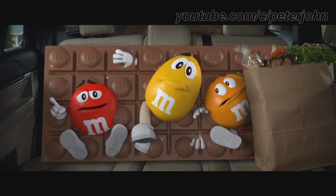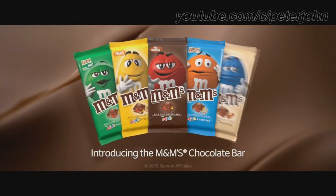I prefer the break us apart option. Introducing the M&M's Chocolate Bar.